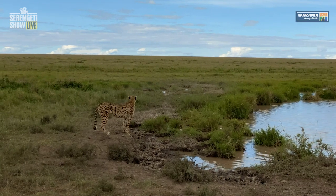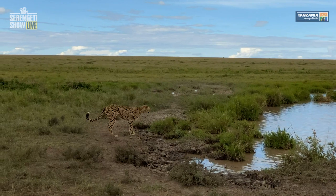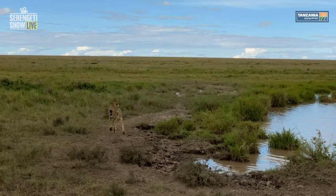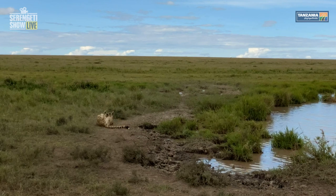She's still looking for something to eat, but there's not much out here at the moment. Nothing her size, really. Bit of a dust bath.